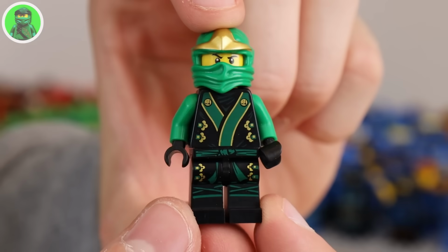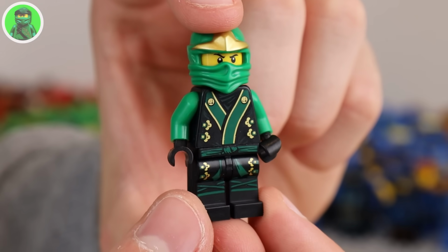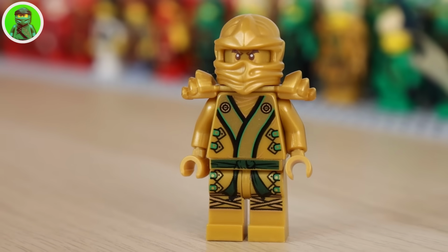because he's kind of scaring me. But he does have some pretty interesting minifigures, like this Season 2 Final Battle Lloyd, which actually only came in a book. I ain't reading all that, but I'll take the free Lego minifigure, thank you very much. This golden Lloyd minifigure has to be like one of the most iconic Ninjago minifigures of all time. Very iconic, gorgeous like a den.